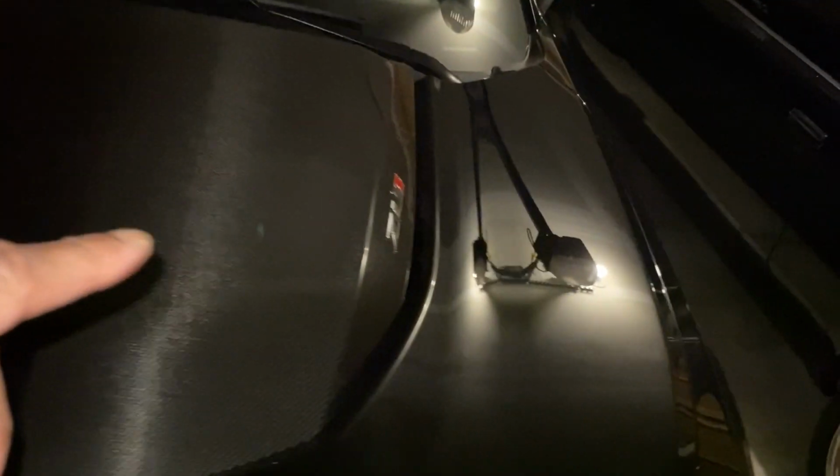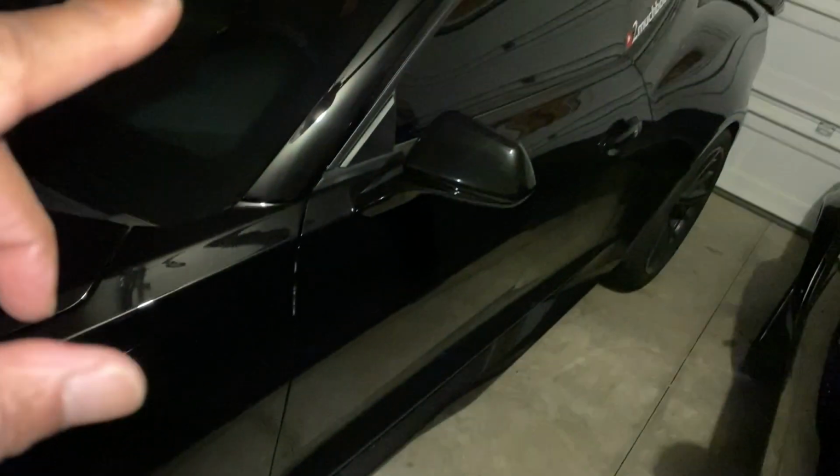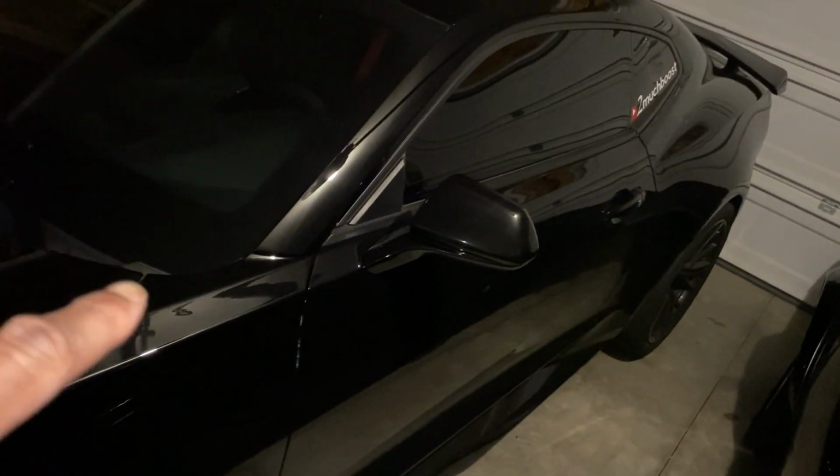So like I say, this is the ZL1 right here, 2017 ZL1. Currently is pushing 846 to the wheels. I think it's pushing more than that, but they dynoed 846. This right here is probably 700 horsepower, Grand National. So let's get started on the ZL1.